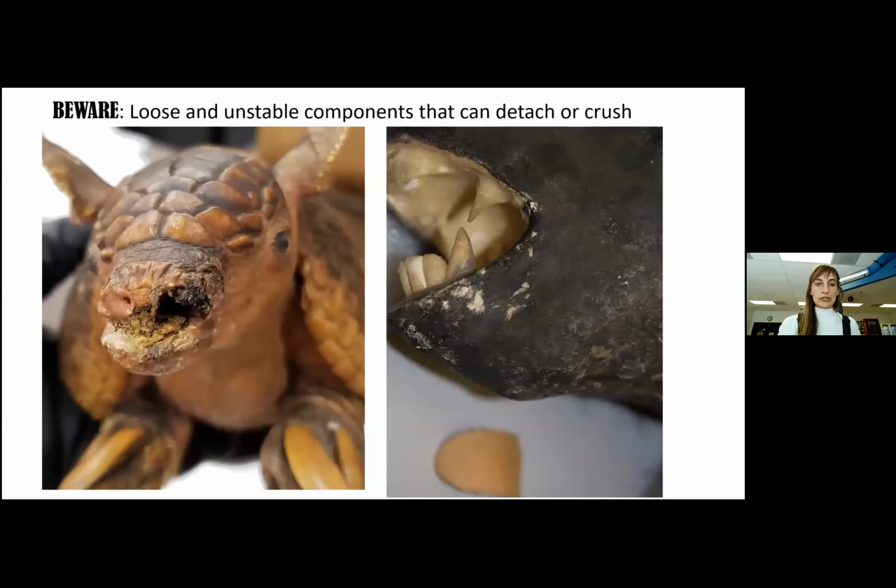There could also be loose and unstable components that can detach or just come off while you're working. So when you're dusting an object, you need to really watch what you're doing the entire time. Those finishing materials that I was talking about, the paint and the tinted wax that's often on the faces of animals, can loosen over time, crack, or become brittle depending on what it is, and you just never really know. So treat faces with trepidation, because there could be loose components that you don't realize at first, and then as you're brushing them, they detach.